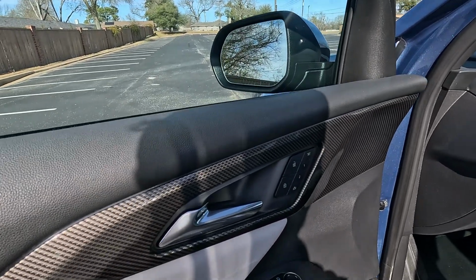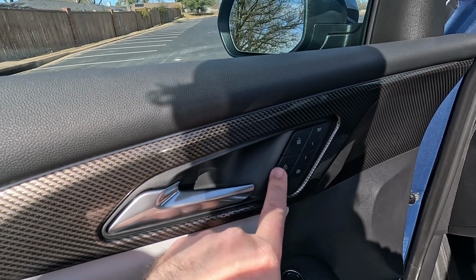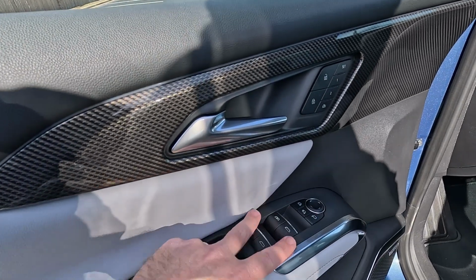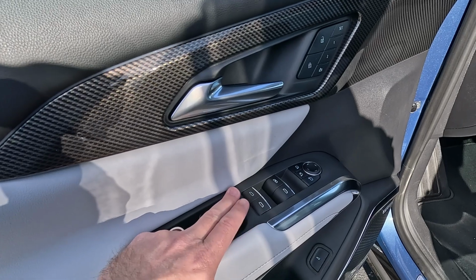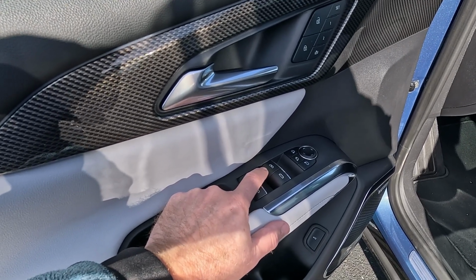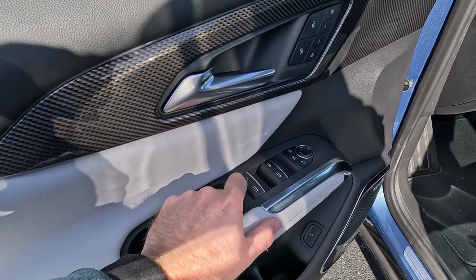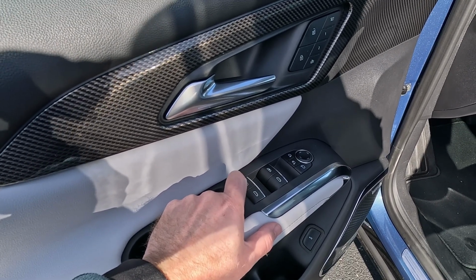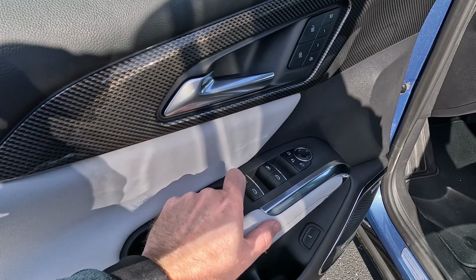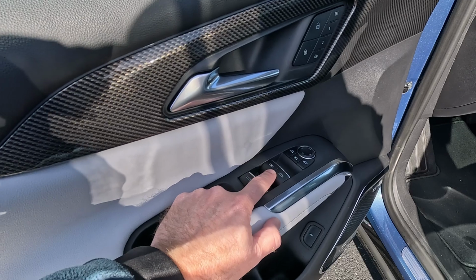I really like how it just gives some visual interest to the interior of this Traverse. You can see right here, we do have 2-person memory seats, mirror lock and unlock right there. And then we have all our window and mirror controls right here. Only express up down on the driver's window, not on all four. That is a very interesting omission in this vehicle, which for all intents and purposes is $55,000 as equipped. Just odd that they don't put it on all four windows.